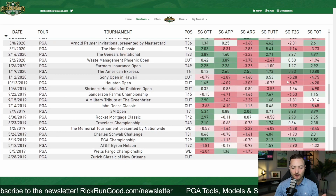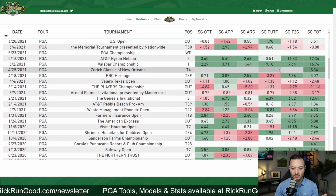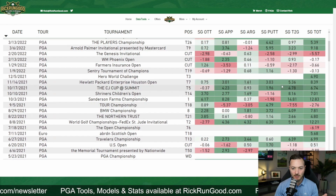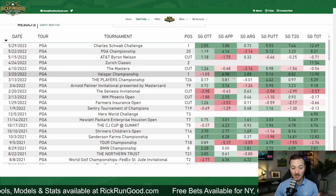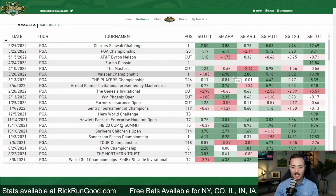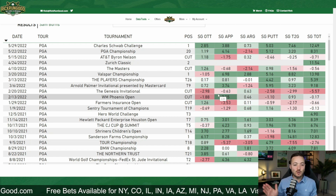And then his first win, which I've got to go a little bit further back for, but not that far. Or wait, did I miss one? 1, 2. Oh, sorry. His most recent win, or no, it's 2 wins ago, Valspar, when he defended, he wins and then missed the cut at the Masters.